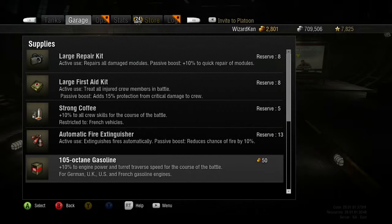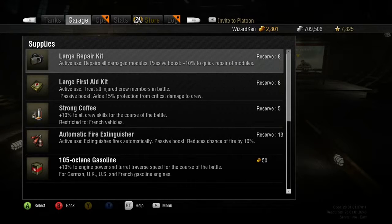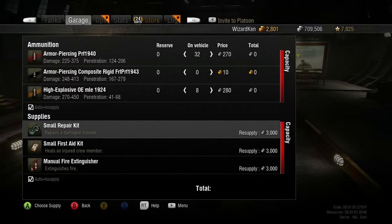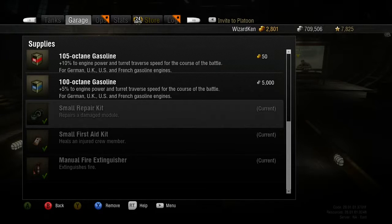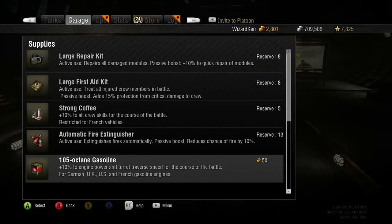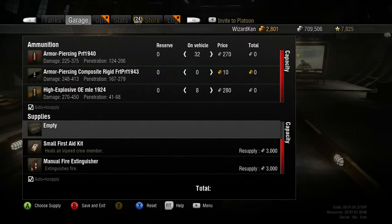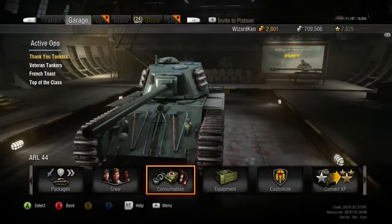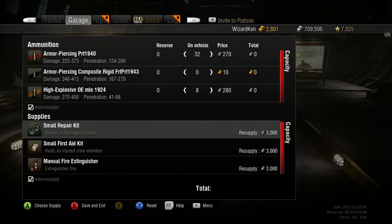I don't believe yet you can change whether you can use silver or not. At least I can't tell because I have too many reserves, because I've been doing a lot of the ops. Anyways, that wouldn't be a bad thing to do, but I'm still going with the small repair kits. Let me see what it says. Okay, it's not going to do it. Anyways, I don't know why it's being like this. Here, let's go back in there and look at it. I've got so many in reserve, it's not even funny. I got 19 in reserve, so why not keep using them? And then I'll go to my large repair kit.